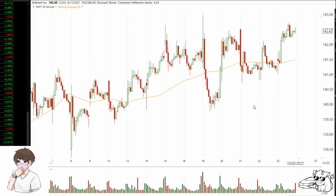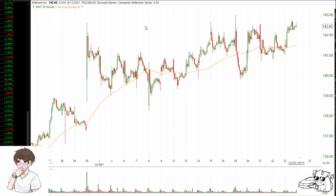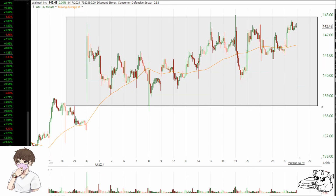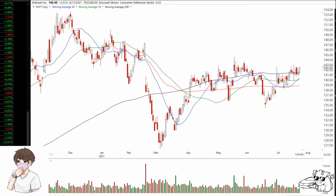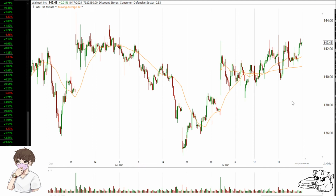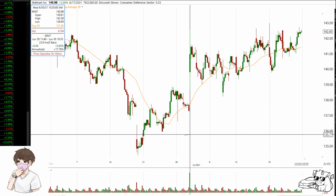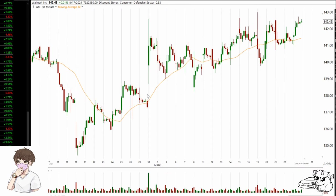We have to go down to the shorter time frame. I like to use a 30-minute chart. Easier to see as well. What I'm looking at right here, this area right here, is essentially this on the daily chart. Now it'll make it a lot easier to break down. We can see that on the 29th, I believe, on the 30th, the stock gapped up.